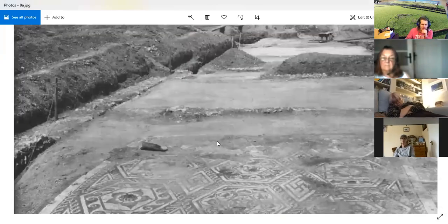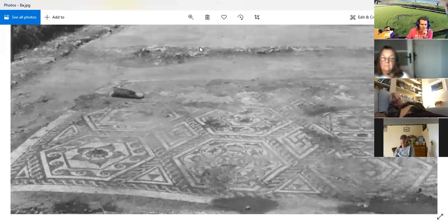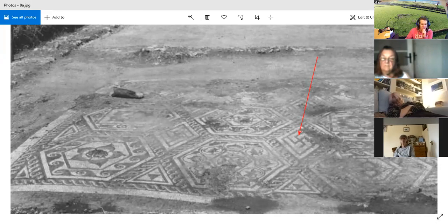Now look at this black and white image of a Roman mosaic. And I like this Roman mosaic for a number of different reasons. One, it's styled very similarly to the style of the mosaic at Llantwit Major. You saw at the mosaic at Llantwit Major the swastika. You also saw something known as the guilloche pattern.